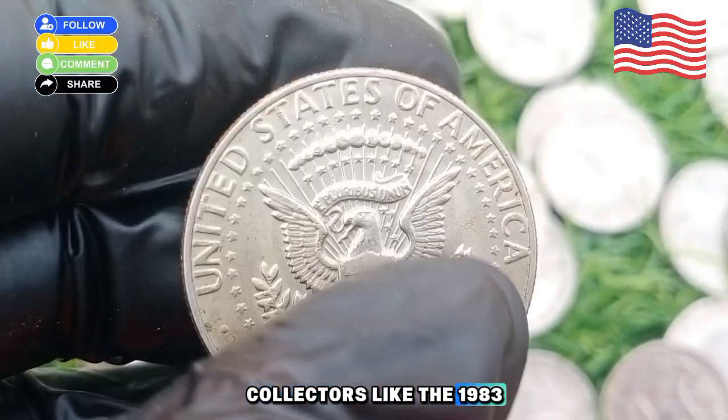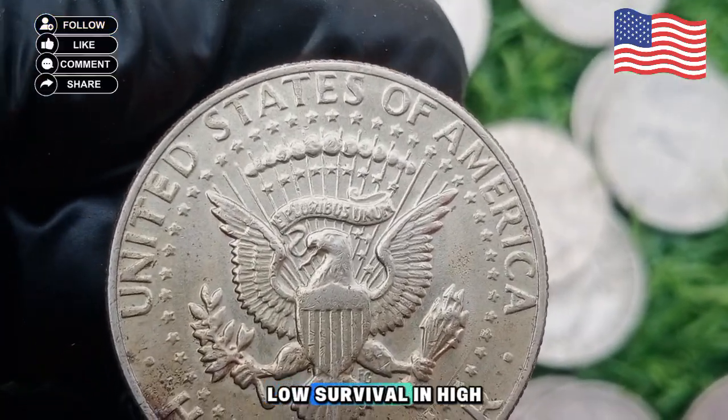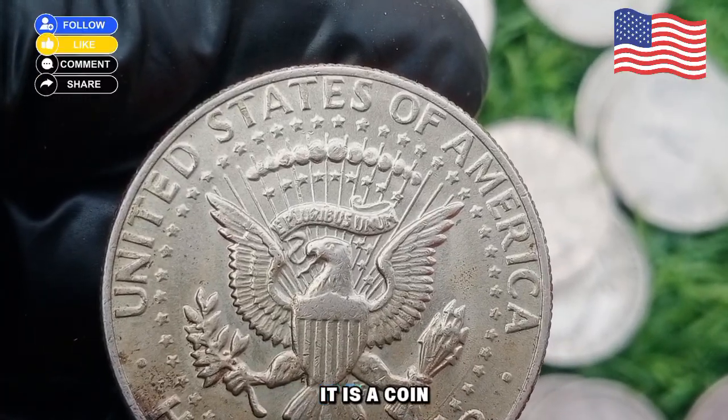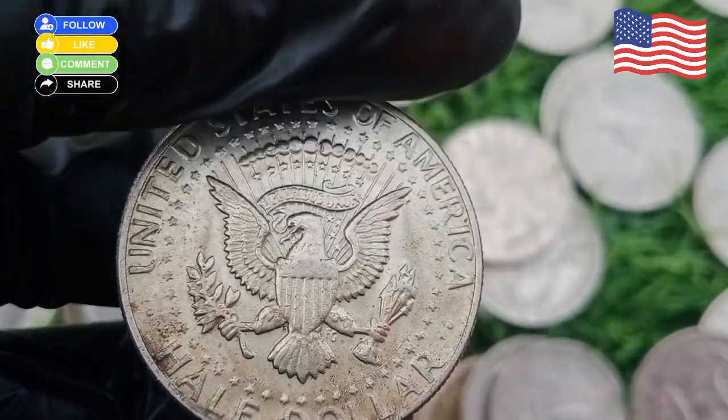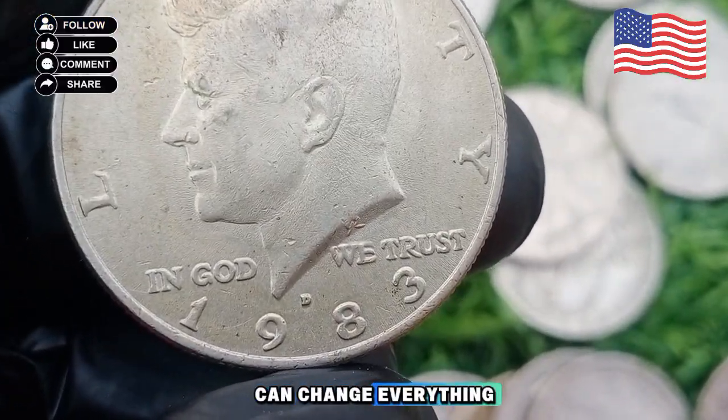Collectors like the 1983 D Kennedy half-dollar because it has a mix of history, low survival in high grade, and the chance for rare errors. It is a coin that teaches patience. Most coins are common, but one rare find can change everything.